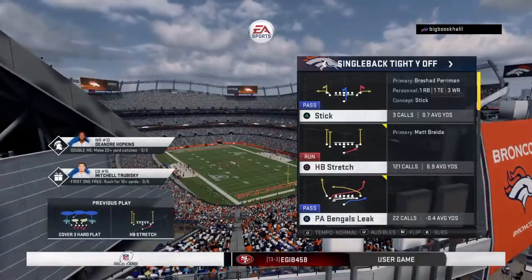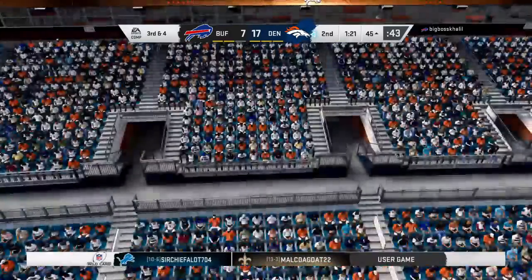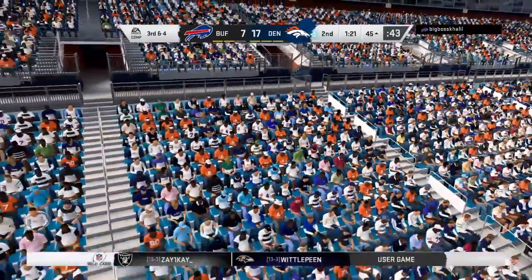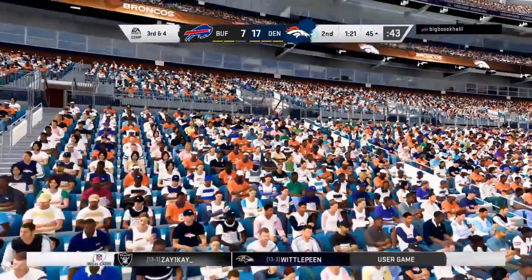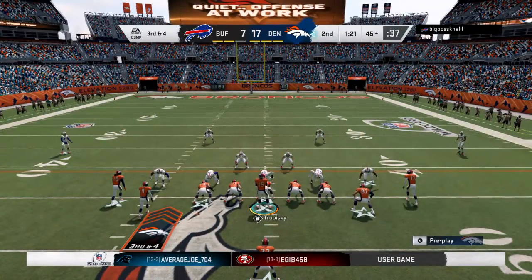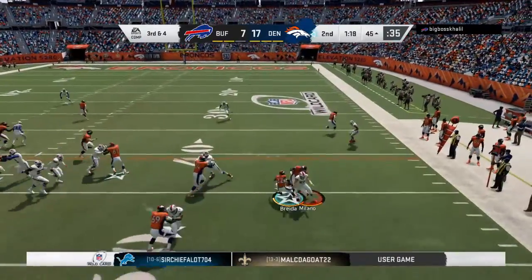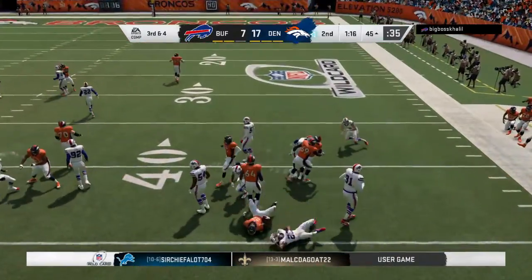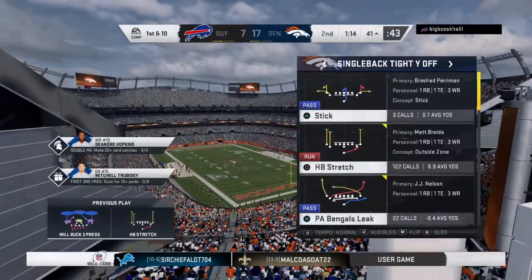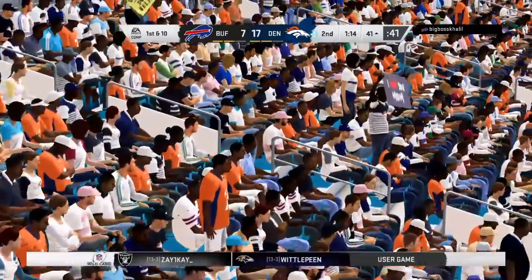Now the Bills are going to use the first of their timeouts as they'll talk it over before what will be an important third down. Now a give coming right is Breida. And he will have first down yardage as he's brought down at the 41. Now the offense going to use the first of their timeouts as they'll get a chance to talk it over after picking up the first down.